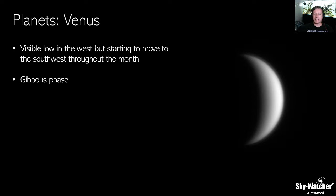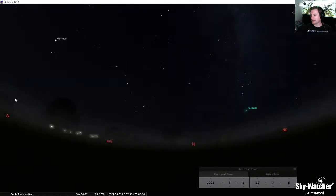But that is the easiest planet to see right now, right after sunset. It's still in a gibbous phase. It's probably going to be there for a while. But you can pick it up just after sunset.